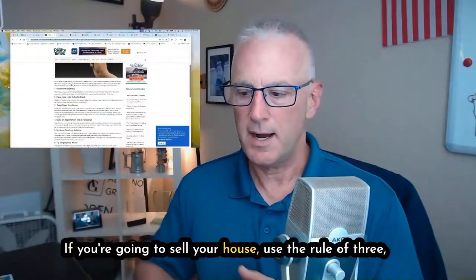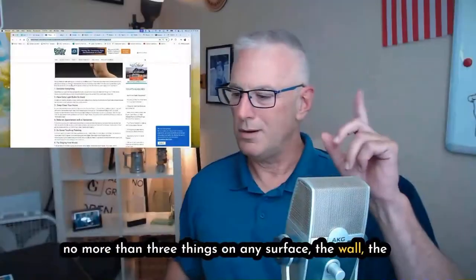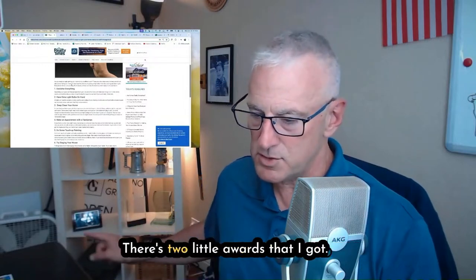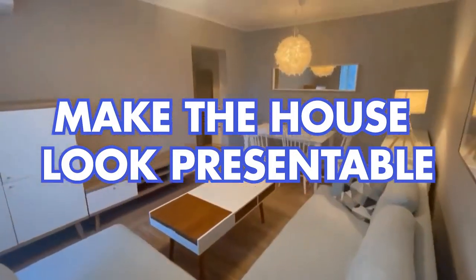If you're going to sell your house, use the rule of three. No more than three things on any surface. The wall, the shelves, everything. Every surface gets maximum three. So you see there's a little picture of me and my son there. There's two little awards that I got. It's all about making it look like it's presented.